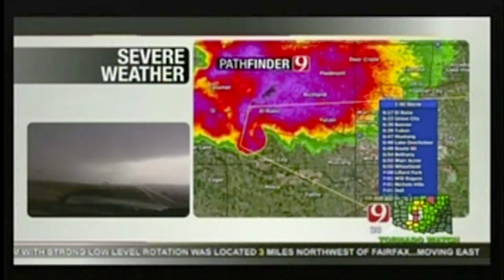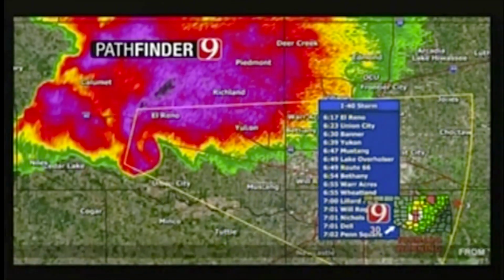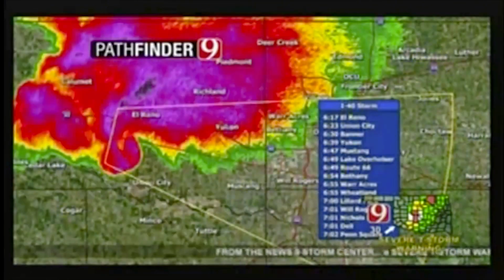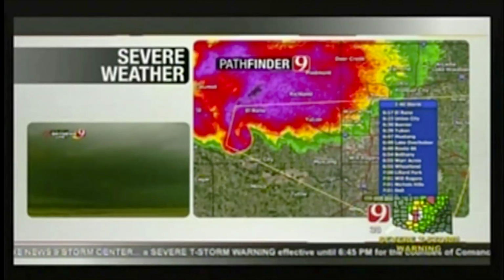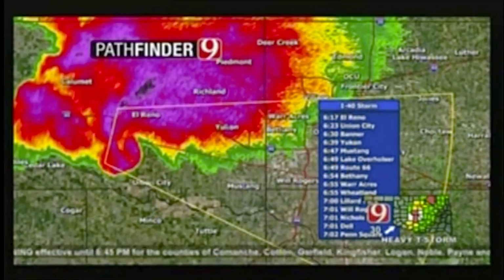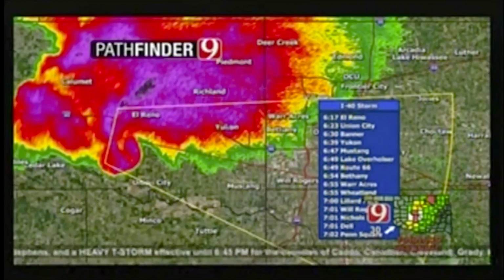It's moving directly toward Mustang, Oklahoma, directly toward Mustang. And let me tell you, this thing is going to continue to produce tornadoes the way it looks right now. It is really something. This one's South El Reno, Union City, 623, Banner, 630, Yukon, 639. It's along and south of Interstate 40 until you get over to Oklahoma County. Lake Overholser, 649. Bethany, if it goes up your way, you're going to be very close to you, maybe a little south, but Bethany right now, 654.